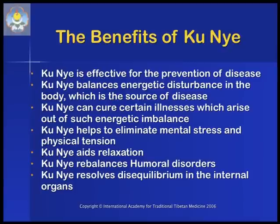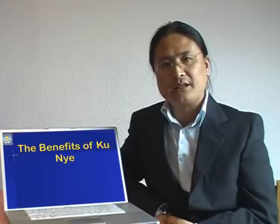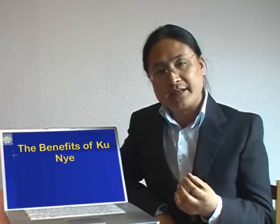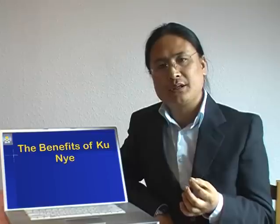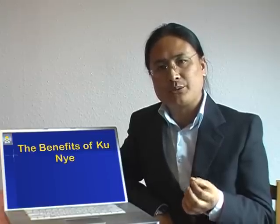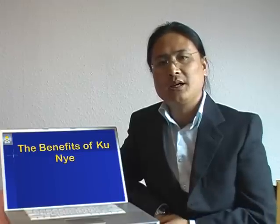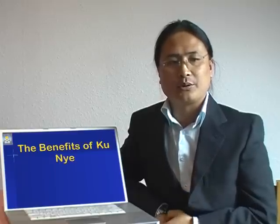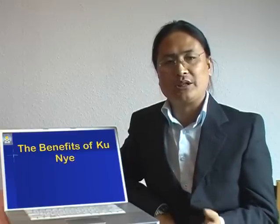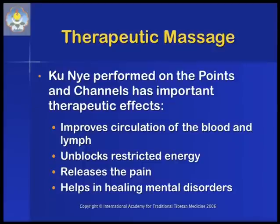That means kunye can cure energetic disturbance of wind energy, disturbance of bile energy, and disturbance of phlegm energy. In the kunye case, especially, kunye is connected with the Tibetan medicine theory. Therefore, in Tibetan medicine, we have very precise points for the wind energy, or points which can make people deeply relaxed, and kunye is especially applied to specific areas or specific points, and therefore it gives more deep relaxation. Kunye performed on the points and channels has an important therapeutic effect.